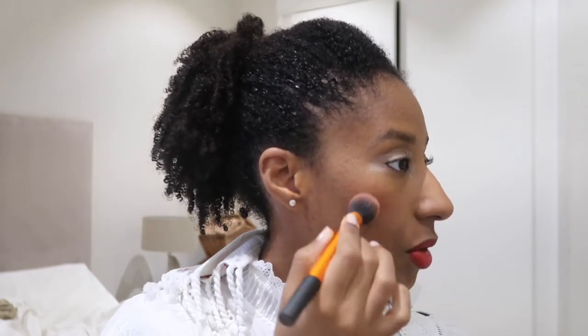So I just used this darker powder on my face because I tend to look quite pale. I was on a Zoom call with my friends yesterday, and they were commenting on that. And then the touch of red. This is a very, very pigmented color by NARS, so you have to be careful to not look clownish, but at the same time keep in mind that it's a matter of preference.